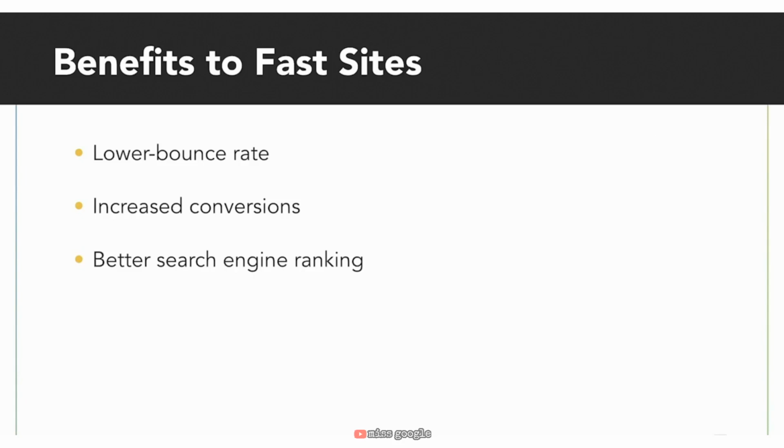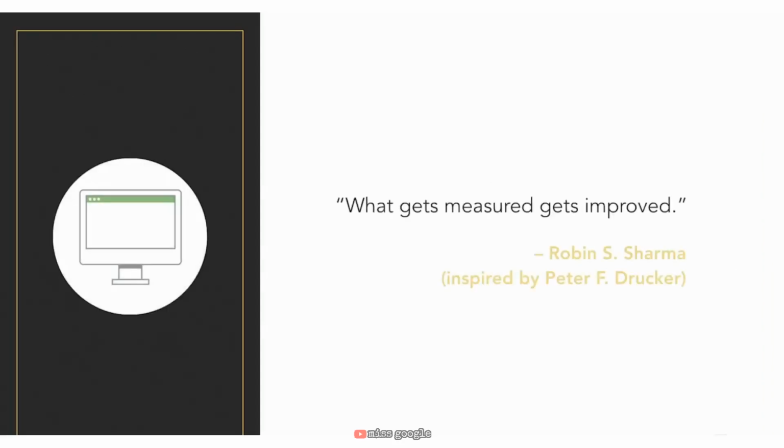Now let's see if we can help you find a starting point for your website. There's a great quote which applies to this whole course and especially this lesson.